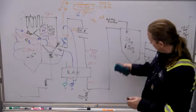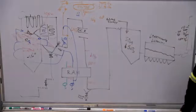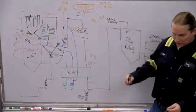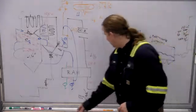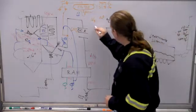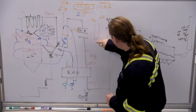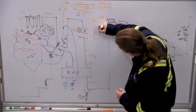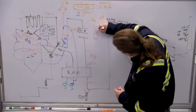All right, the next thing we go to is carbon injection. Mercury is something that's just in the ground in tiny, tiny amounts. It's something that just exists out there in the world. So activated carbon, we got a silo, and then it's got 3 little cones on the bottom of it. Activated carbon.